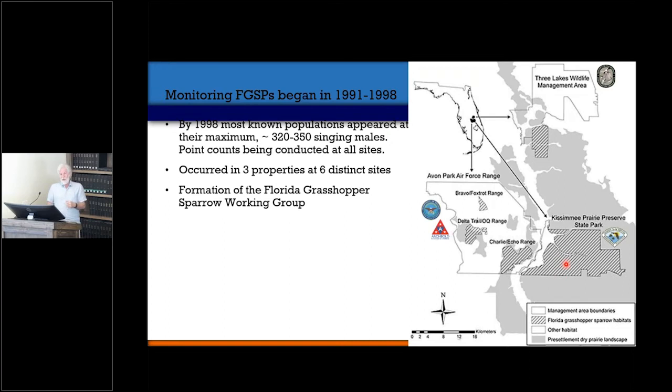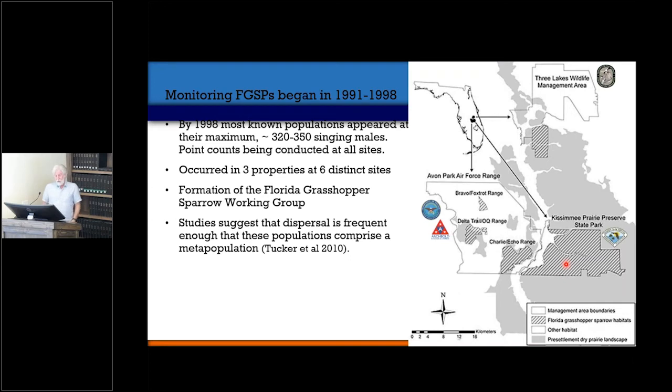In 1998, we also had the formation of the Florida Grasshopper Sparrow Working Group, which has been one of the most successful interactions between staff of agencies, universities, and NGOs, all working together to figure out not only the natural history of the grasshopper sparrow, but effective conservation of it.